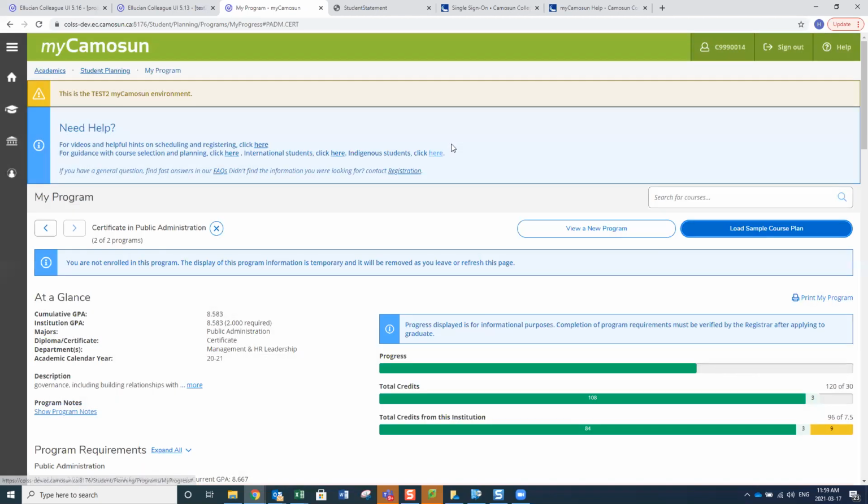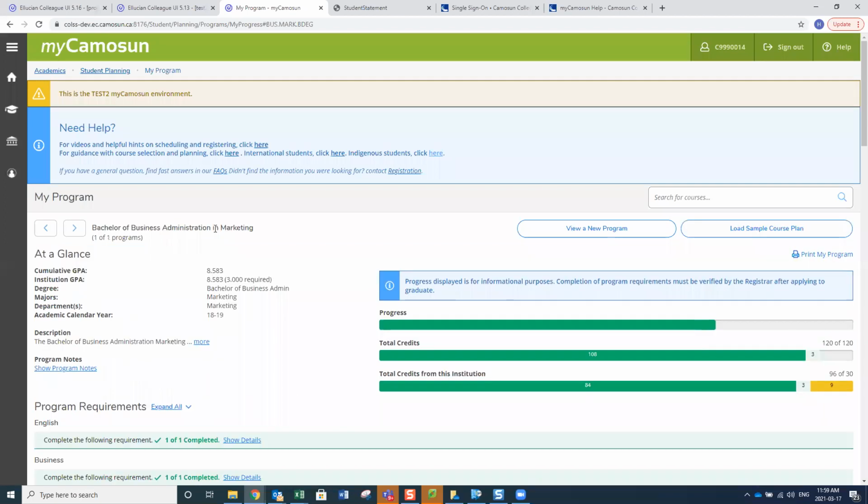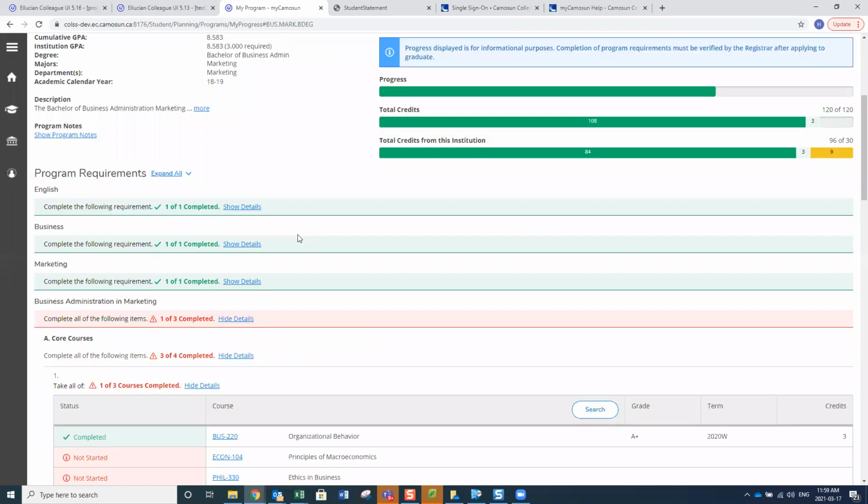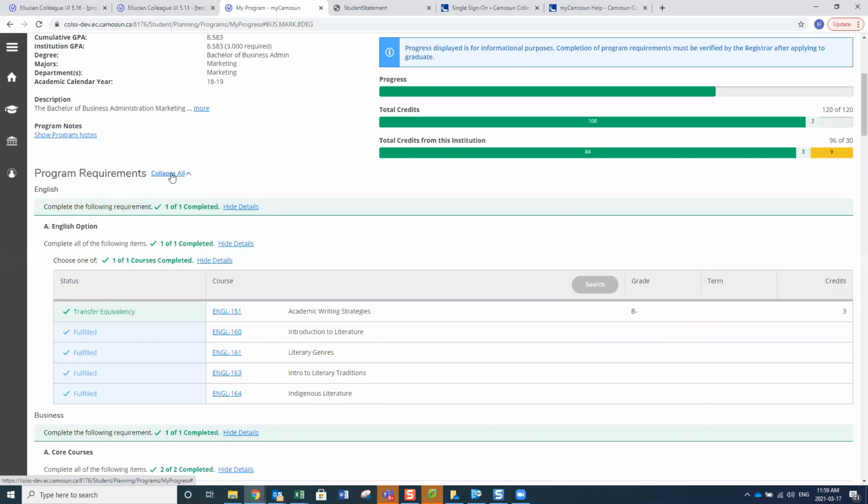Okay, so let's take a look now at this specific student and their progress. Again, they are in the Bachelor of Business Administration and Marketing degree. And you can see here, this student has progressed into probably about their third or fourth year, and so they've got a lot of coursework done. So we're going to take a look here. We're going to expand all the requirements.